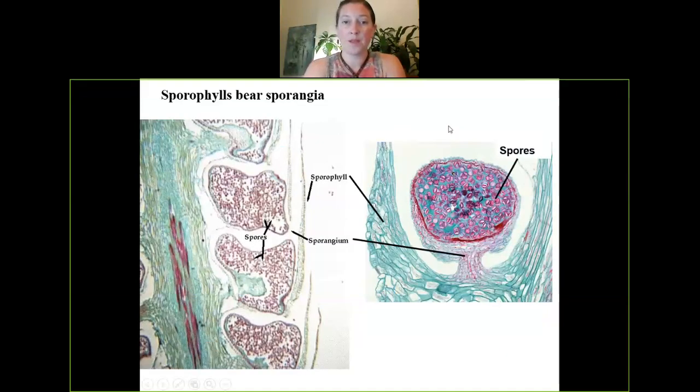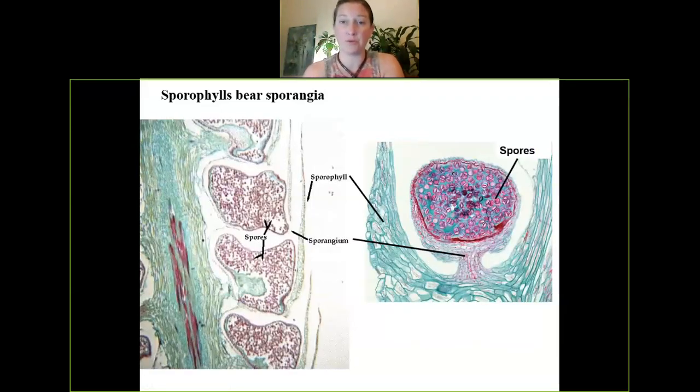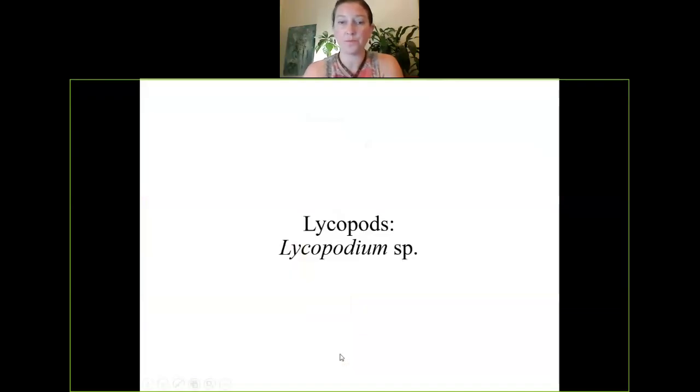Okay. This is showing the same thing, just a better microscope slide showing the exact same thing. So this here is a sporophyll leaf. Here is that sporangium that's on top of that sporophyll leaf. And inside of that sporangium is where the spores are going to be made. All right. So that's an overview of lycopods.